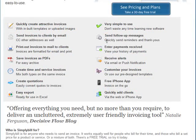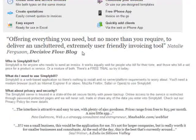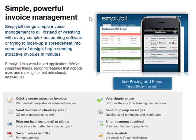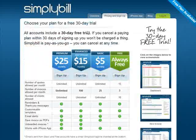Most people aren't going to look through all of them, but you do have icons. They look nice, so you might as well leave them in here. I didn't see this testimonial before, but I like this. Yeah, no other comments here on the home page. I'm going to go to pricing and sign up.